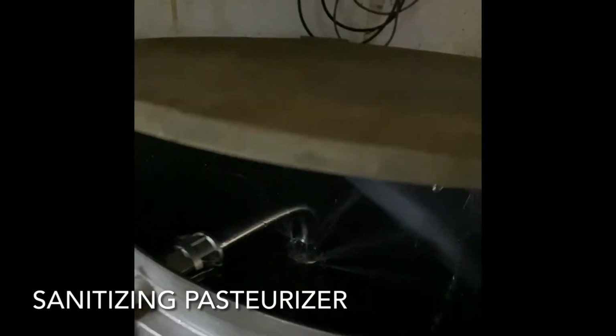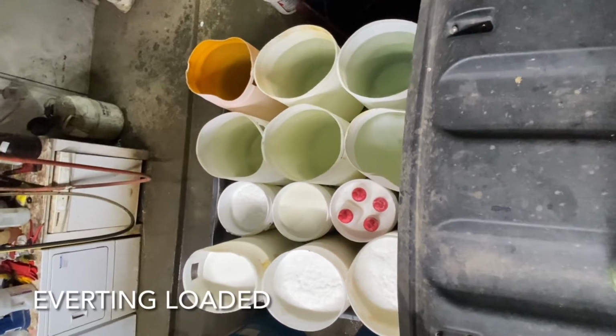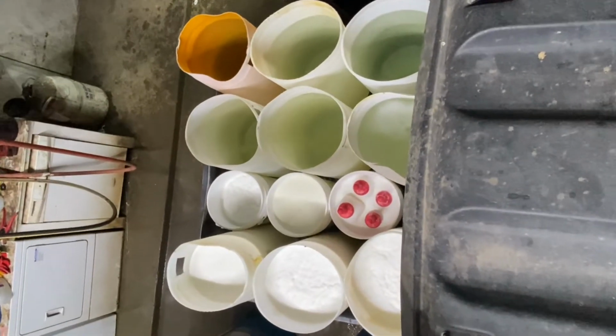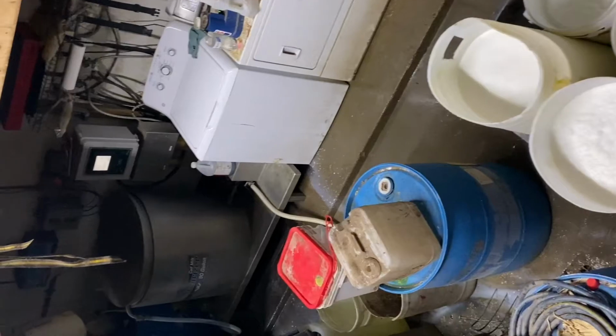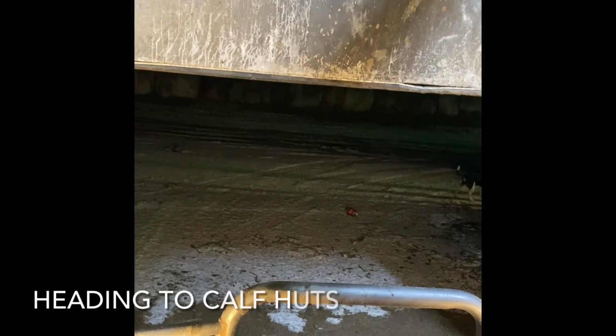After we empty the pasteurizer, we then put a sanitized rinse cycle in to clean all the bacteria and everything out, and we have the final product. We then head up to the calf huts where we start feeding the baby calves.